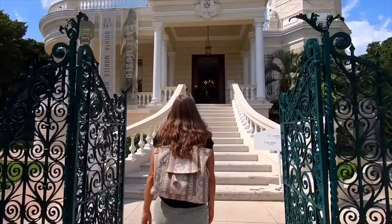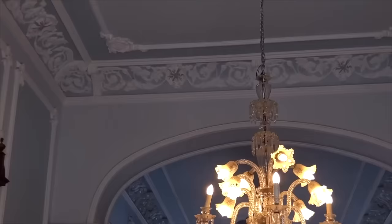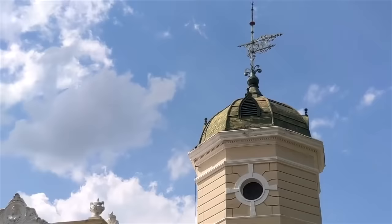Being restored or being used as businesses today, including this one, which is Quinta Montes Molina, which is a house that has been well preserved and now turned into a museum. So you can actually go inside and get a tour to see what it would have been like to live here. These buildings would have taken decades to build.